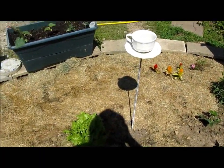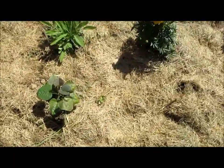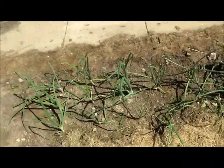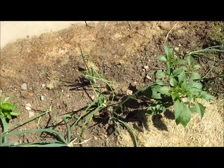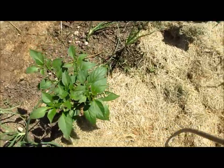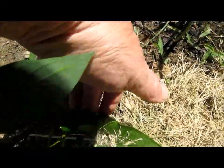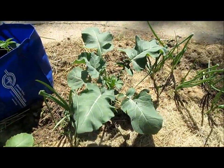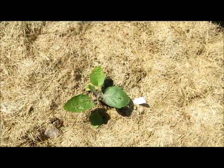Marigolds. And I try to encourage the bees to come. We'll see. Here's more sage. Then I've got more onions. It's funny. More basil. Onions. This is a jalapeno plant. Look at this. I already got one. These are broccoli. 2 big broccoli plants. More potatoes. Then I have an eggplant.